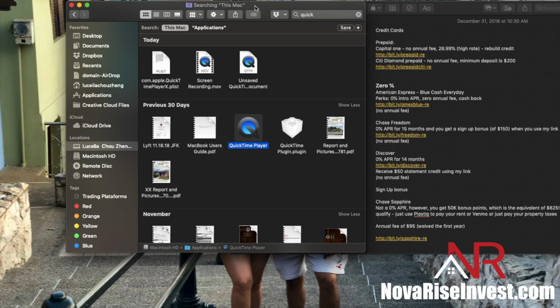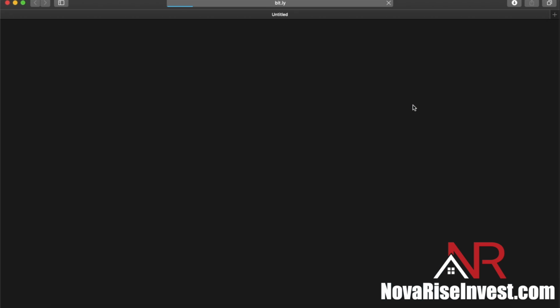Okay, everyone. So now we're in front of my computer screen, and on my right I have a list of credit cards that I find to be very useful, and they're in fact some of my favorites. To start out, we're going to begin with the 0% credit cards. The first one on the list is the American Express Blue Cash, and we're going to hit the link right here.